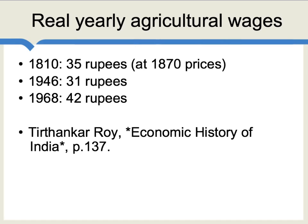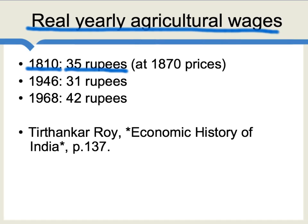Indian economic growth did pick up in the very late 19th century and also the early 20th century under British rule, but still it's not clear how much typical Indians benefited from this. And to see that, let's look at real yearly agricultural wages. So if we start in, say, 1810, that wage is measured at about 35 rupees, and that's evaluating the wage in terms of 1870 prices. If we go all the way forward to 1946, quite a ways later, well, the real yearly agricultural wage in India, it's only 31 rupees. It's actually gone down a little bit.